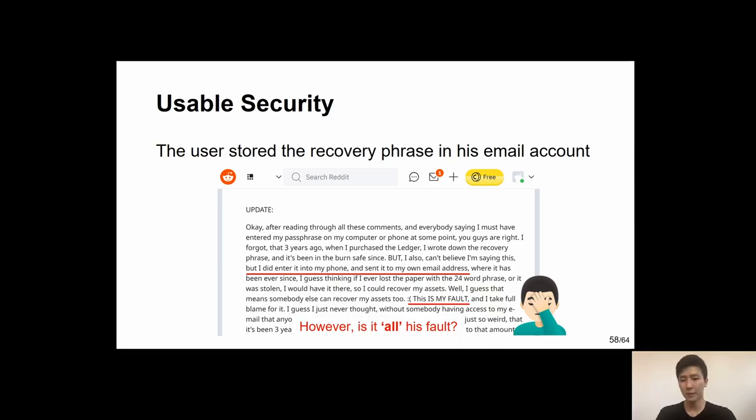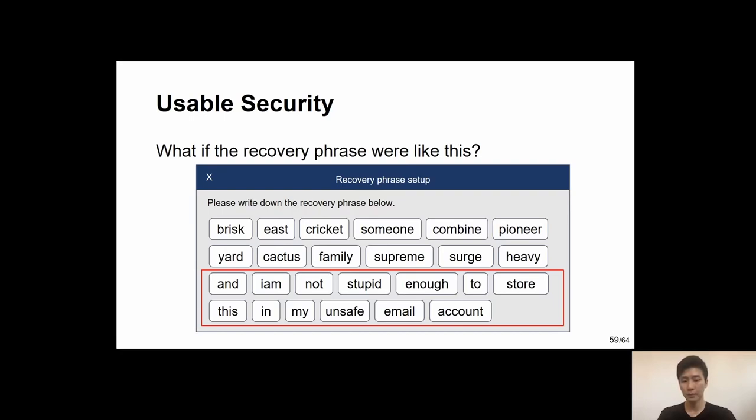However, is it all his fault? As you can see, I appended some words at the bottom. If the recovery phrase were like this, would we still send the recovery phrase to our email account? Well, at least the user will easily understand that they should not store it in their email account because it's not safe there. Of course, this is not compatible with the BIP39 standard. But the point here is that we need usable security that leads the user to use the wallet as intended, safely.